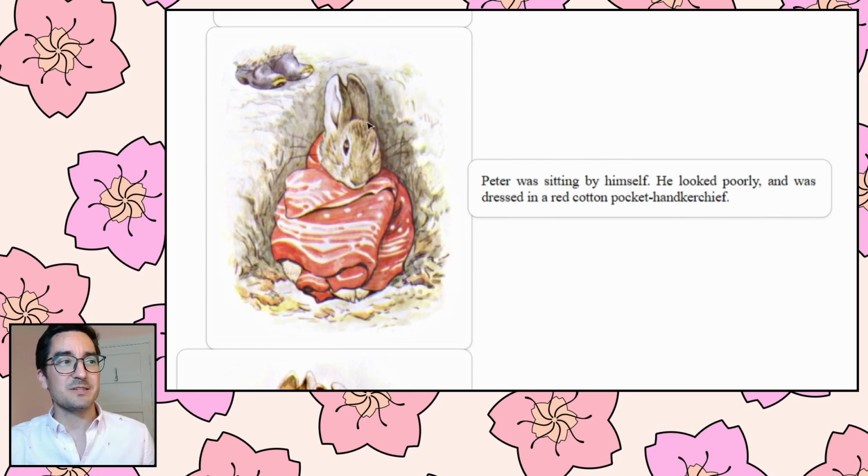So, does Peter look very good? No. Here's, I love those shoes. Benjamin almost fell on Peter because Peter's like kind of hiding in this hole. Peter was sitting by himself. He looked poorly.